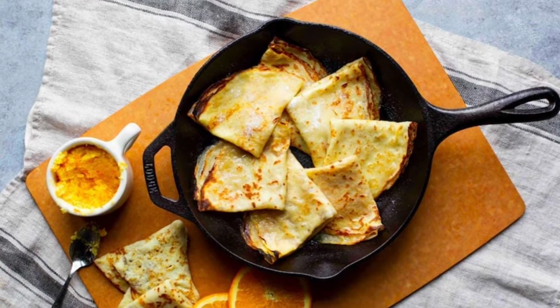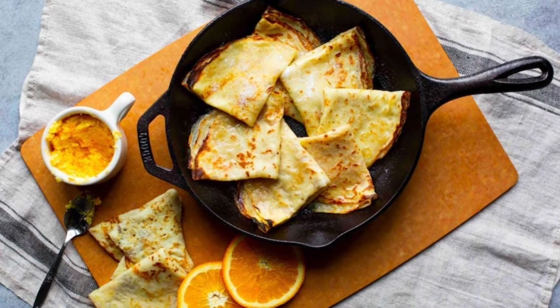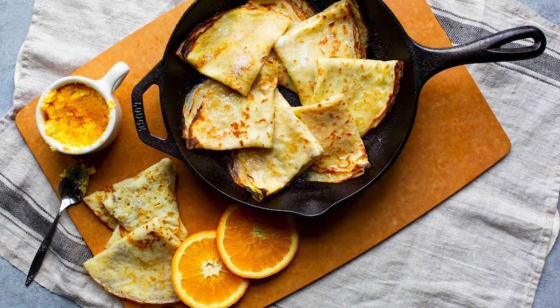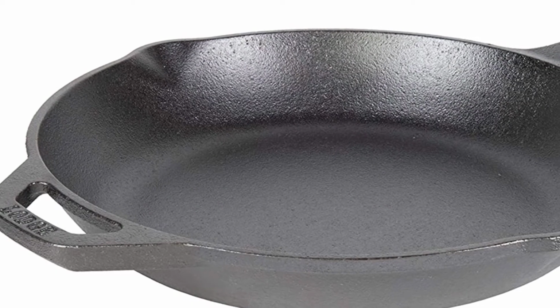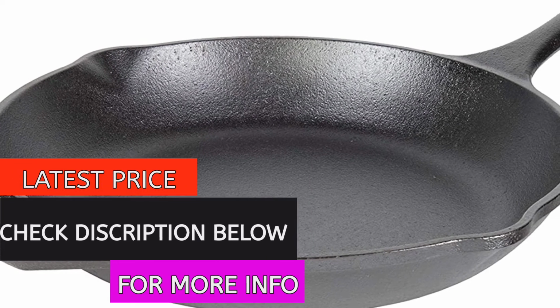At number 2, 10-inch Cast Iron Chef-Style Skillet. This 10-inch Lodge Chef Collection cast iron skillet is a versatile and classic piece of cookware for any kitchen. The skillet comes seasoned with oil for a natural finish that improves with use and has a generous pour spot for pan sauces and gravies.